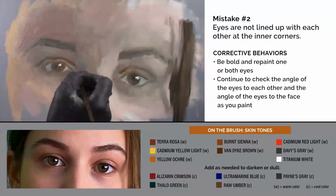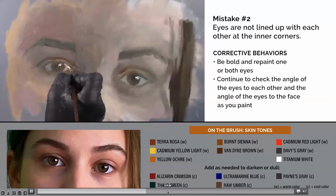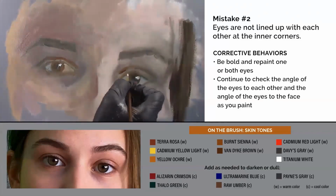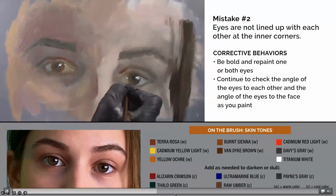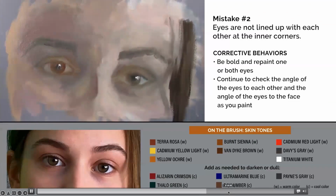Don't worry that you had it down, it was done. If it's not right, it's not right, and it doesn't count. I'm not saying be perfect. I'm saying aim for structural correctness over clinging to something that is quote unquote done, because if it's not right structurally, it's going to look funny, it's going to look off. So it's important to be brave and go back in there and indicate the angle that you need.